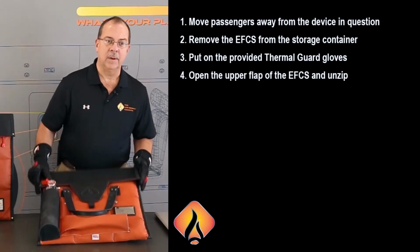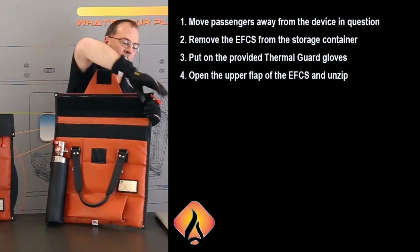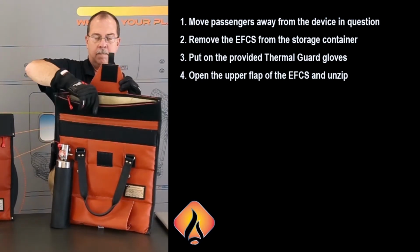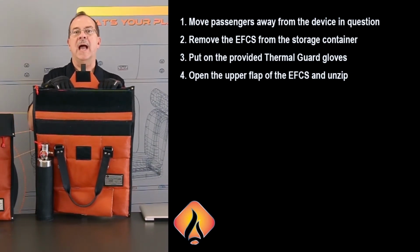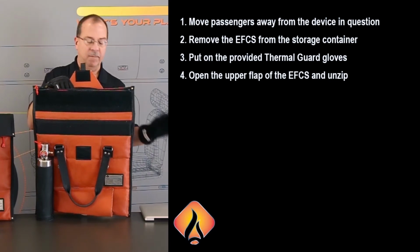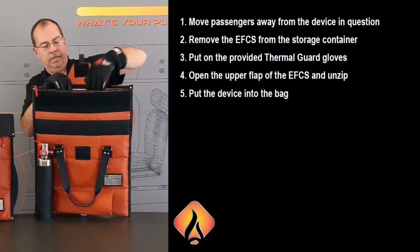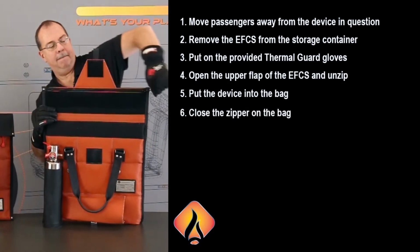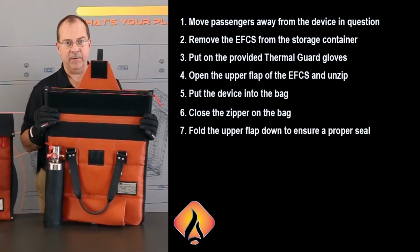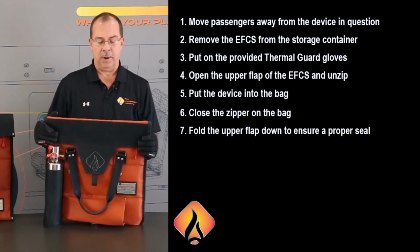Step number 4, open the upper flap of the EFCS and unzip. If the device is on fire, utilize the onboard fire extinguisher to knock down the flames. Step number 5 is to put the device into the bag. Step 6, close the zipper on the bag. And step 7, fold the upper flap down to ensure a proper seal.